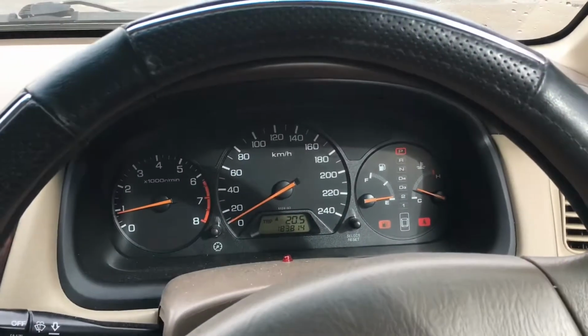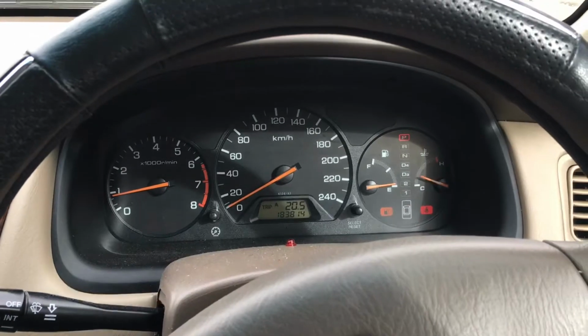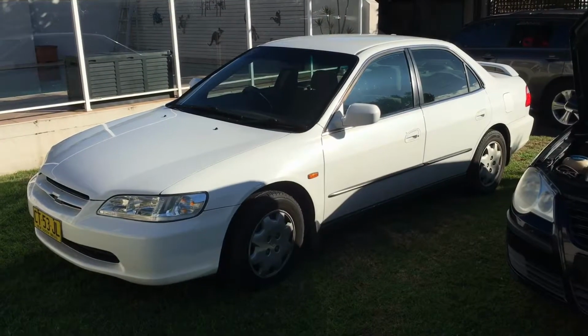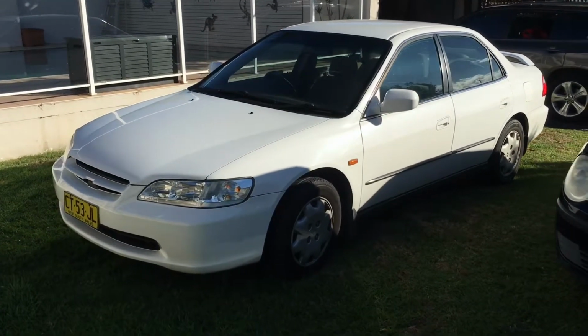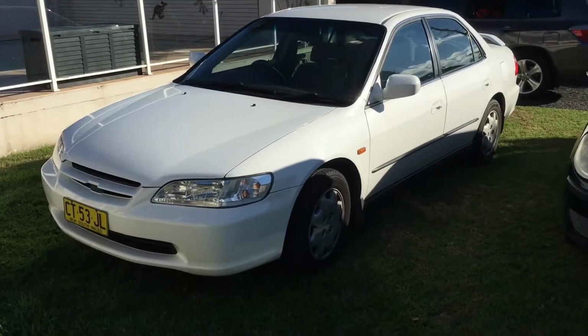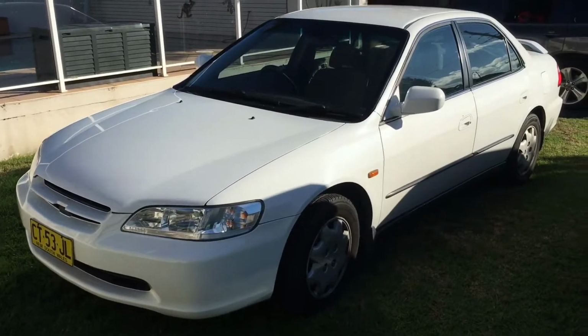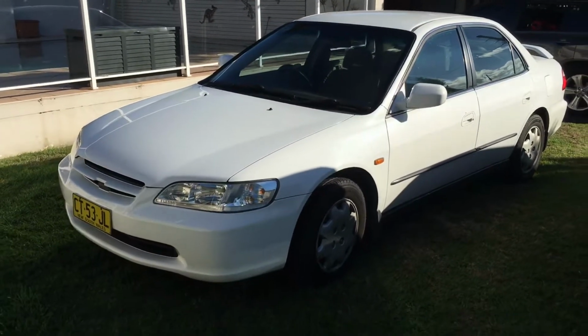Alright, well we're going to go get some fuel, take a very quick drive, check the fluids, and then we'll report in again. Alright team, we've got some more information on the Honda now. Drove it home the other day, drove pretty nicely. It's certainly a very clean example, but we've come to work out a few things about it.